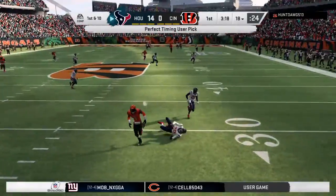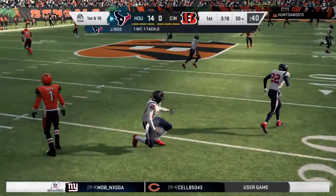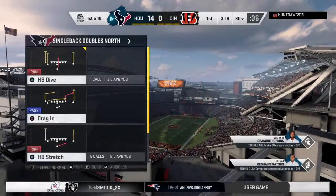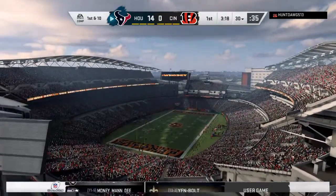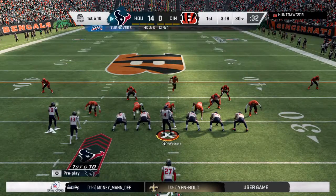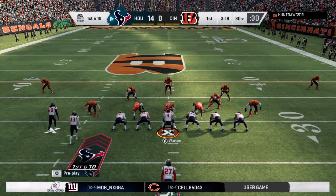Looking for Thomas, but that's intercepted. Picked off by Justin Reed. And his guys will take over at the 30-yard line. So more problems here in this first quarter. Already 2 scores down, and here they give away the football.